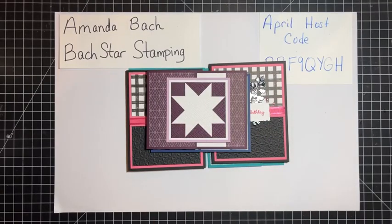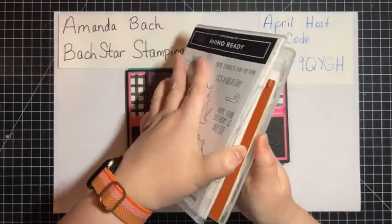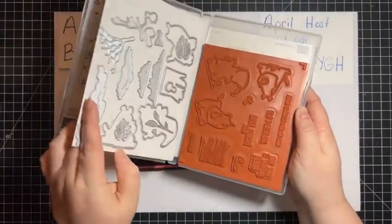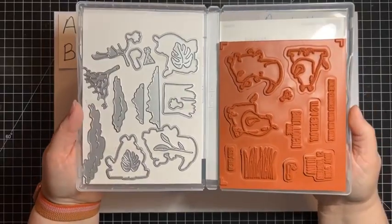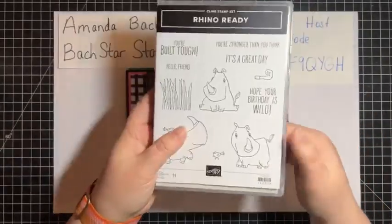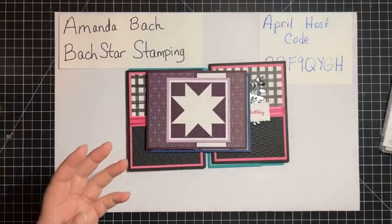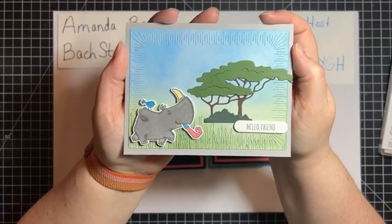All right. Let me get the name of this. Rhino Ready is a set that is an online exclusive, and it comes with dies, which I haven't put on my magnetic plate yet. We got some cute images, great for coloring. Thank you, Julie. So I created this card with the radiating stitch dies as well.